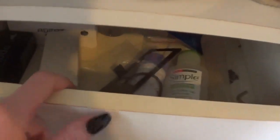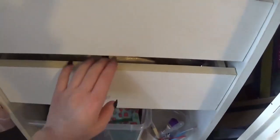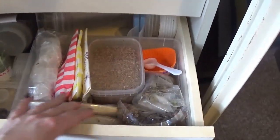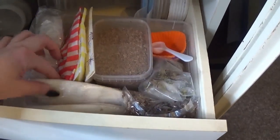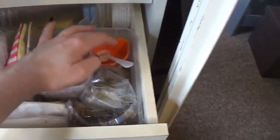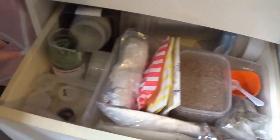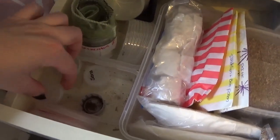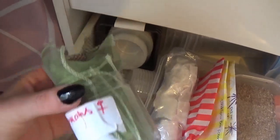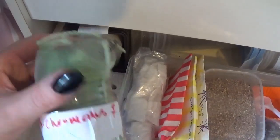In this first drawer I've just got some random bits and bobs. In the next one, this is snail and millipede stuff in here. Got spare cuttlefish, mosses, bits of wood, snail dishes, snail scoops, snail protein mix, calcium cakes. What's all this? Spare vials. This little pot's got some netting in. Might use it for mantises and stuff.